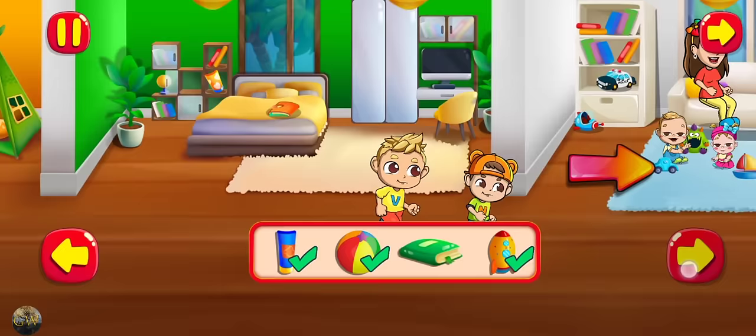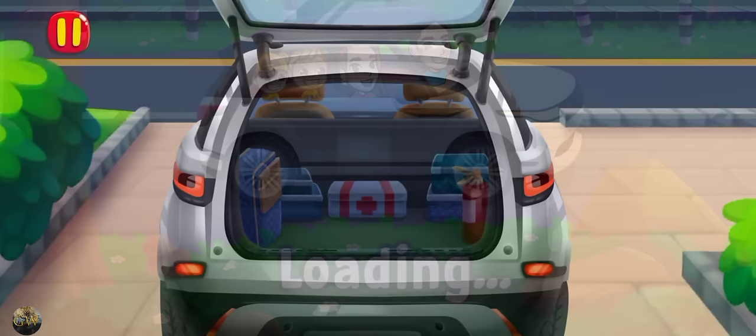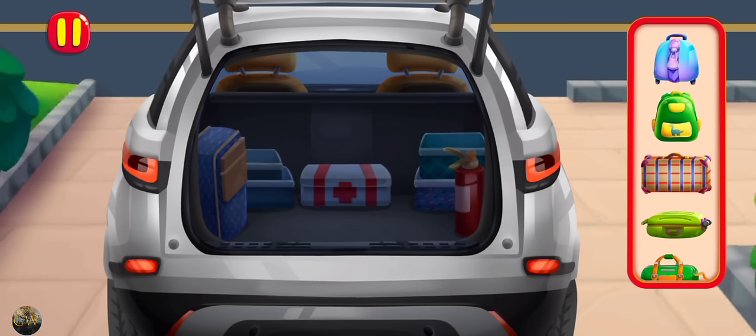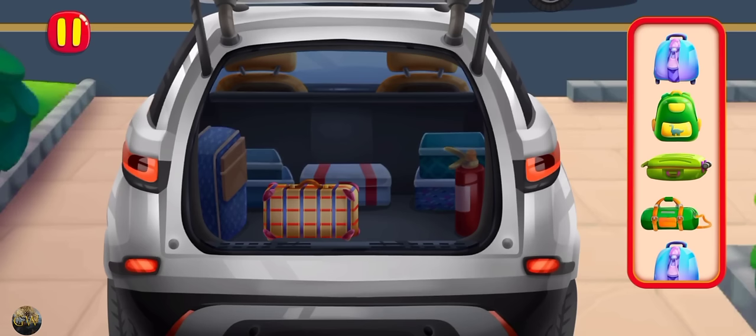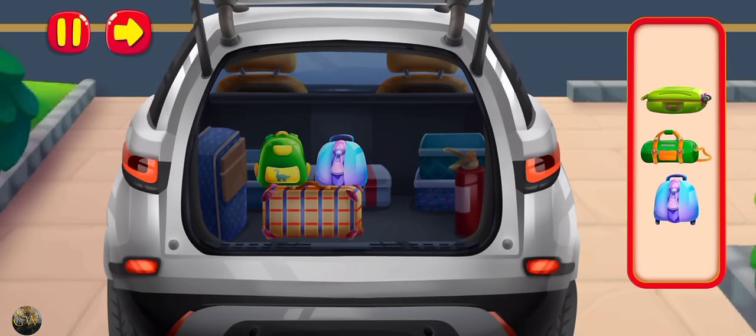Try opening the closet. Let's go, quickly! Help us pack all the items in the trunk. Be careful, there's limited space in the car. We have so many things. Will we make it in time? Niki, are you sure we haven't forgot anything?